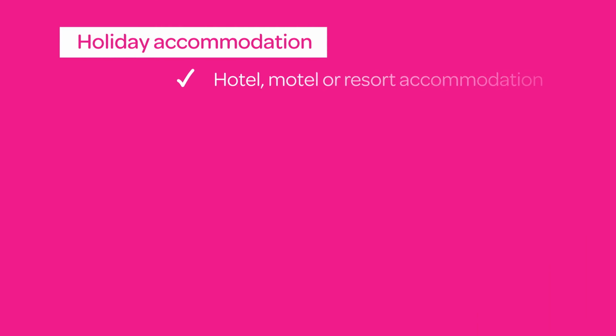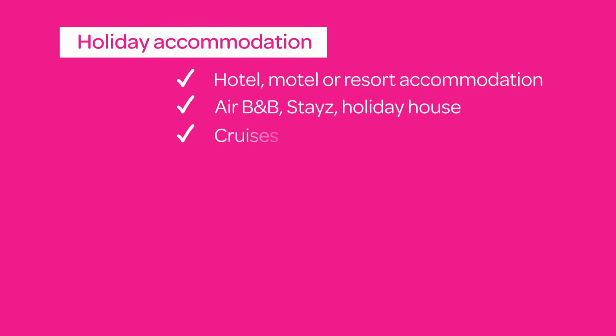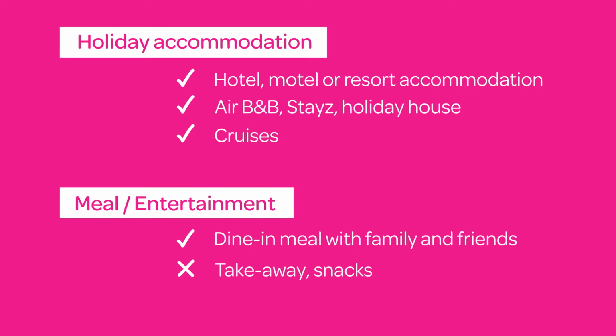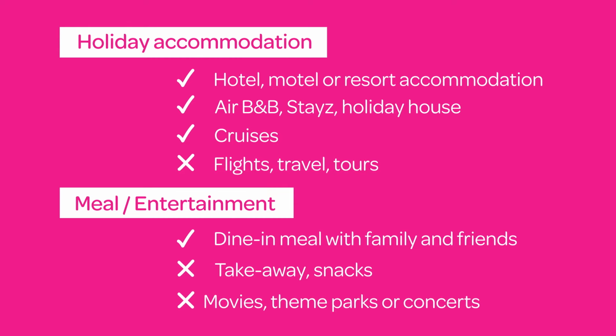Expenses that you can claim include accommodation, such as hotels, motels, Airbnbs, holiday houses, and even cruises. You can also claim meals, such as a dining meal with family and friends. But you can't claim any flights, tours, or entertainment, like movies, theme parks, or concerts.